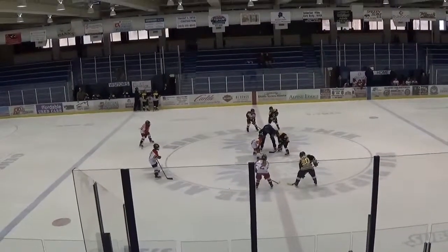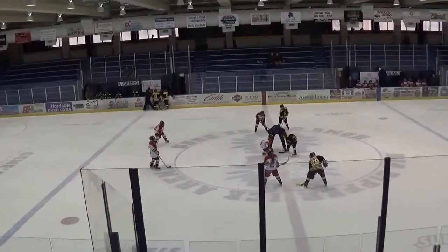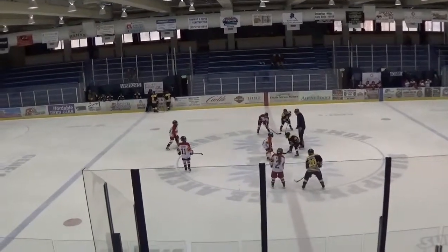Might have been Snyder shooting a second goal in there. I'm trying to think who was over on that side. I would say Snyder or Winter ended up shooting that in. But.